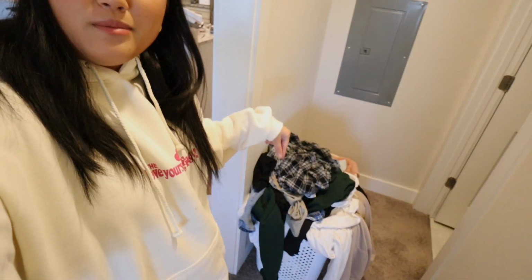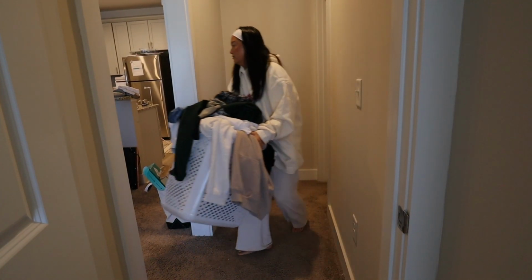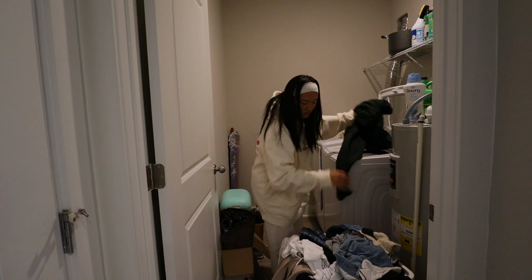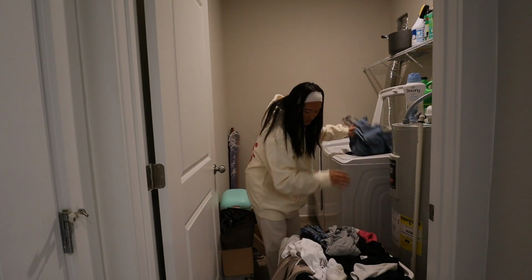So this is the load of laundry that we've been piling up for the past 2 weeks. So I'm going to tackle that and go ahead and get that out of the way. Who's to know what happens when the world ends? At least this isn't okay.